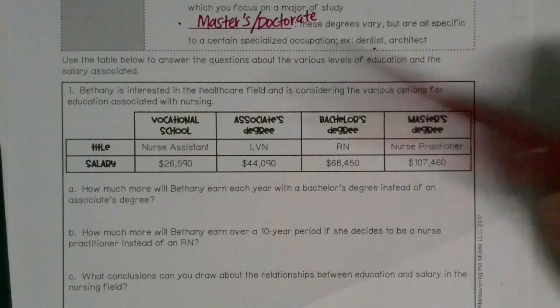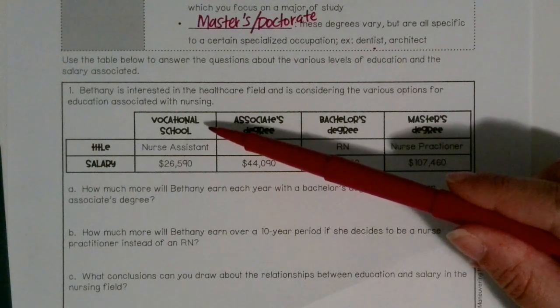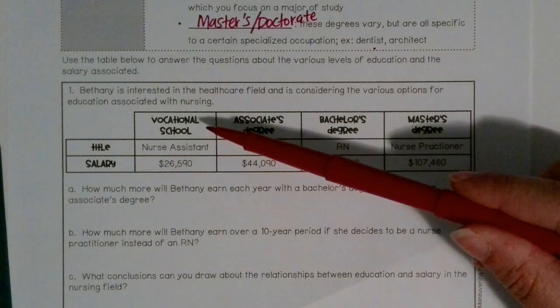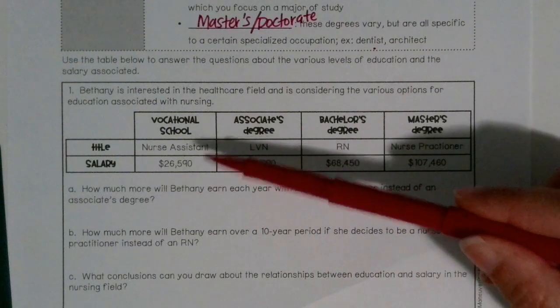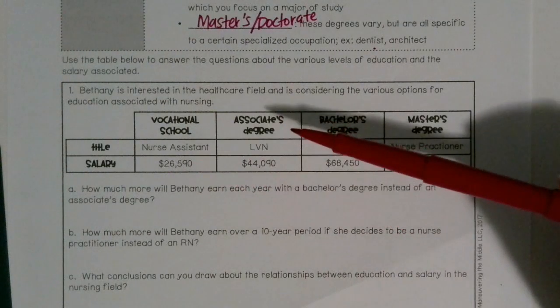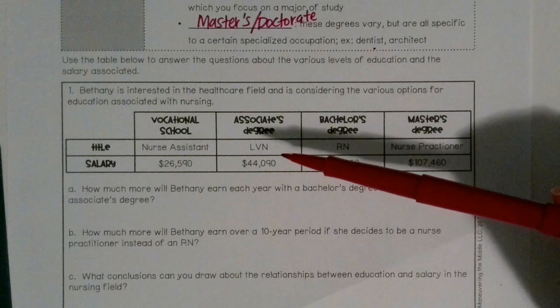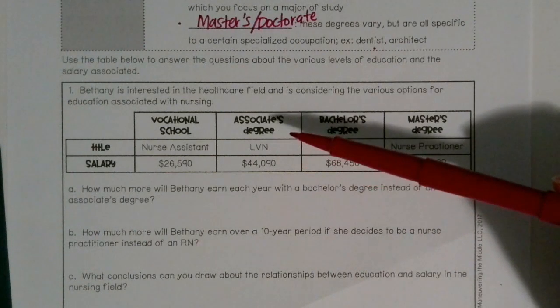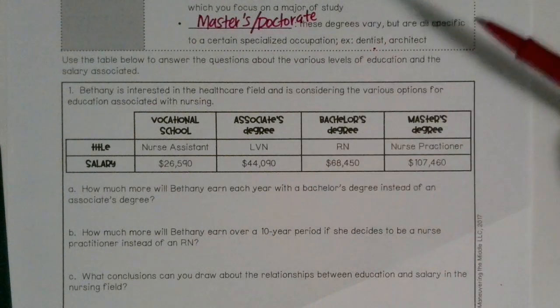So she figured out that you could be a nursing assistant, and that's just a vocational school. So that's just like going for maybe a year or 2 years and learn how to be specifically a nurse assistant. And this is the salary associated with that. Or she could go get her associate's degree and be an LVN. That's a specific type of nurse. So she could just go to 2 years of school and then get an associate's degree.